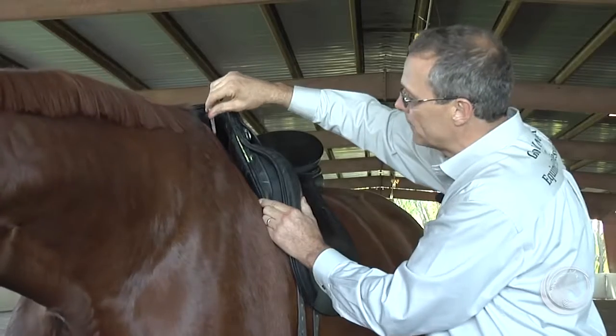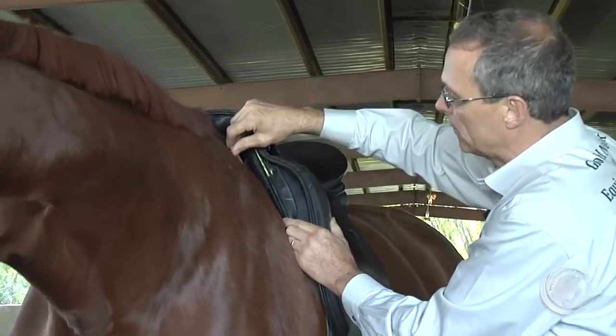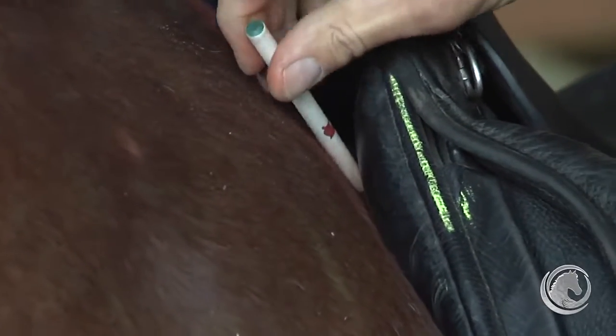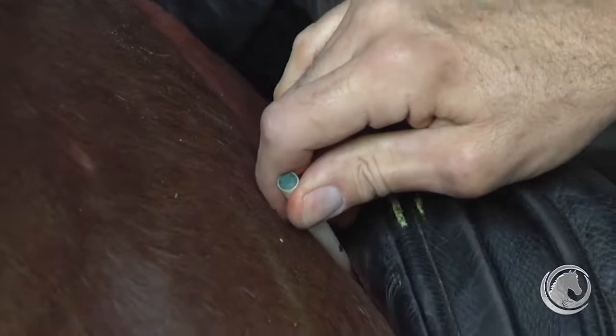This is a good example. You can see how easily the pen rolls through. Nothing pinches on the side, lots of room on the wither muscles, and then a nice even contact all the way through here.